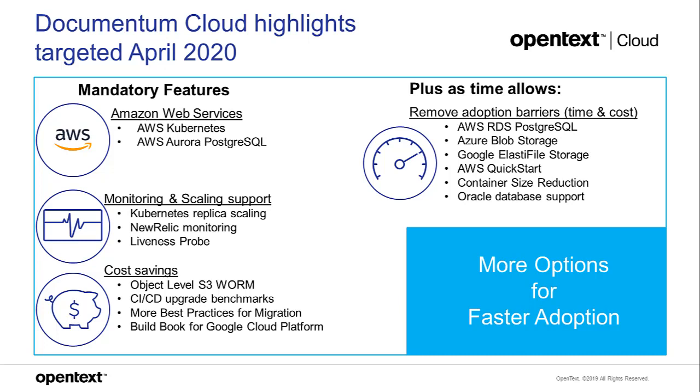In April 2020, we're going to be doing more support for Amazon, fleshing out all the Helm charts and such. We're going to be including more monitoring and scaling support as well. And that will help all the cloud operations teams, whether it's ours or the partners or the customers, understand: is Documentum up and running? And there's going to be some capabilities that Kubernetes provides, some monitoring tools that we'll start looking at, and then we'll be open for other integrations in the future.